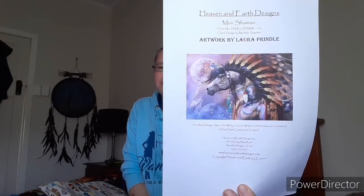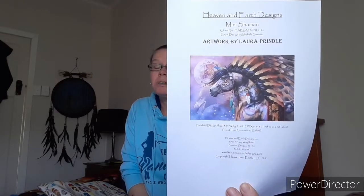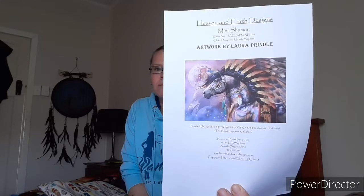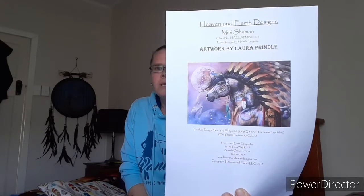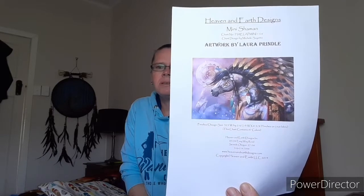Absolutely love this one. It's gorgeous. I've had it for probably 5 years and just never got around to starting it, because I think I was a little bit daunted and intimidated by the fact that a lot of people kept saying there's a hell of a lot of confetti in Heaven and Earth minis. Well, there's a hell of a lot of confetti in any Heaven and Earth design, but in the minis there is, because they're condensed down so much.